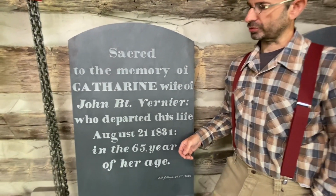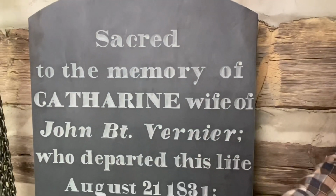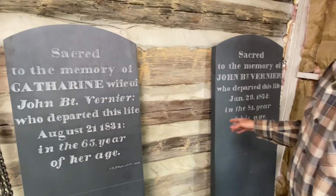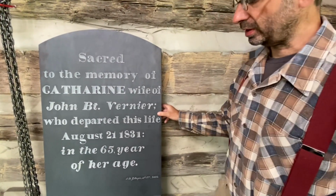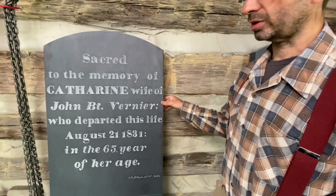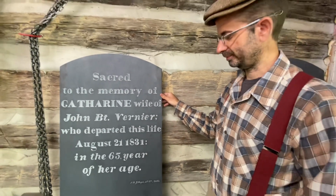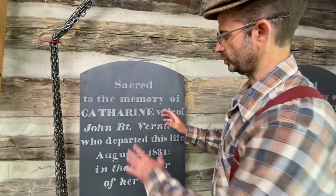So this is the stone for his wife, Catherine, and she actually died before he did. She died in 1831, and then John Baptiste died in 1834. So about to crate these up to go into Michigan, and hopefully, Lord willing, in a month or two, these will be installed, and it would be nice someday to go and visit these just to see how they turned out in situ.